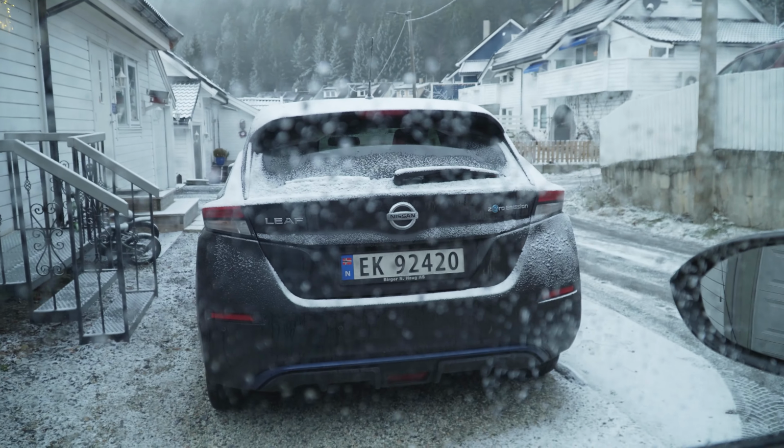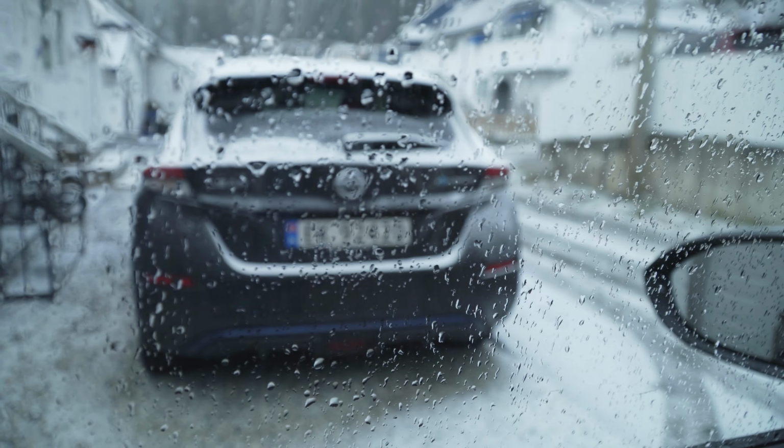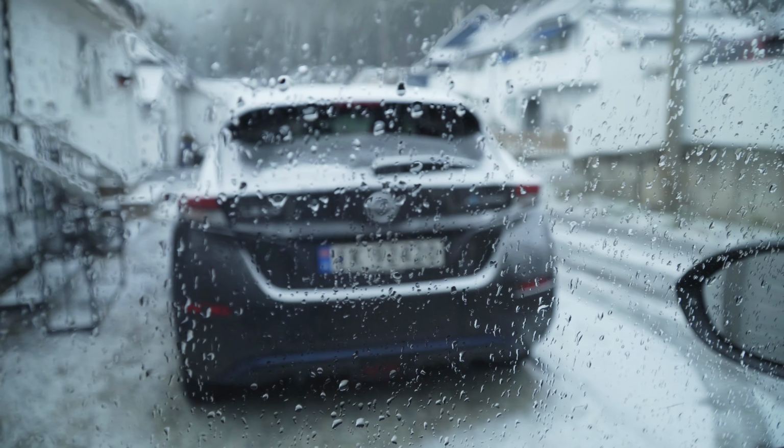It feels a bit like the Nissan Leaf we have. We have a Nissan Leaf, the 40 kilowatt version from 2018. And to be honest, the ID.3 is pretty similar, at least the driving experience is pretty similar. How you sit and everything, even the looks of it is kind of similar. It's not a bad thing because the Nissan Leaf is a great car.